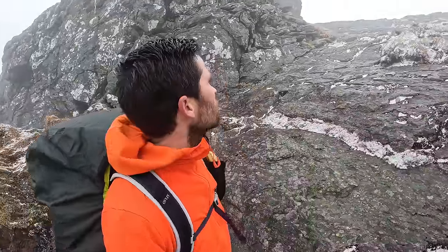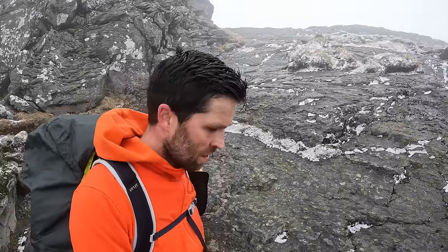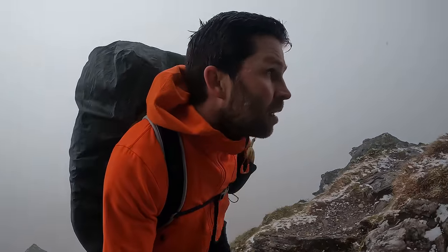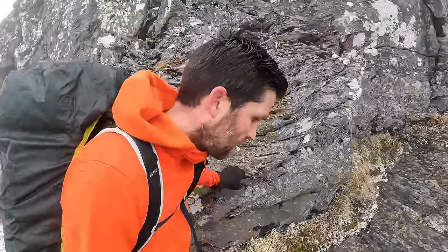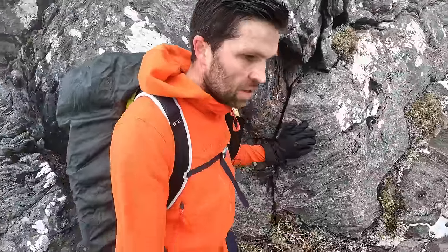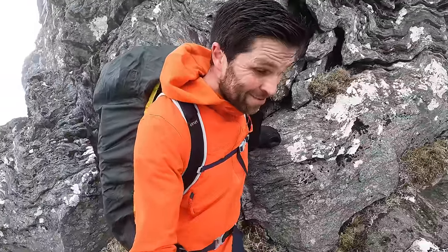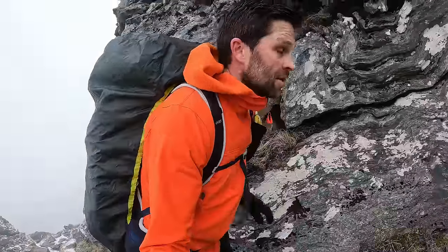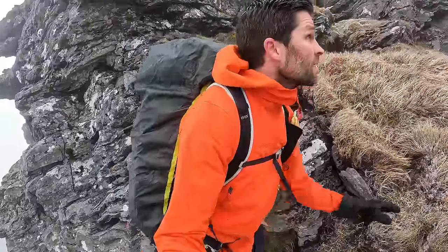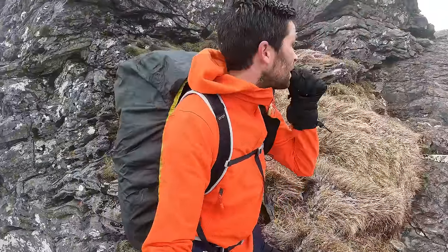Just coming to the top of this first one. And as you can see, we've got a massive slab here. Luckily the rock is actually quite grippy, but now it's a bit damp. I'm just having to be a bit extra careful really. So let's have a look up here, eh? I'll just see what it's like every foot. It's actually really grippy, even though it's damp, strangely. So it's about a 30 to 40 degree angle, is this.